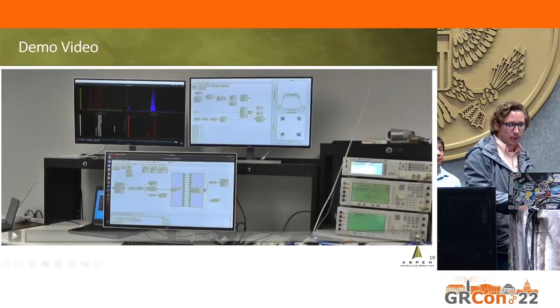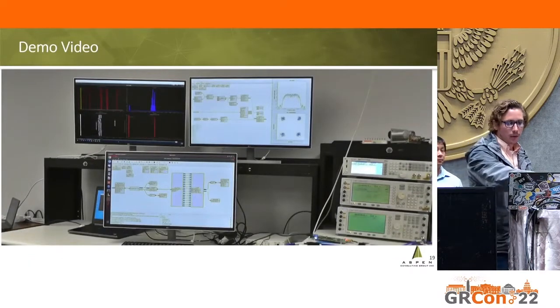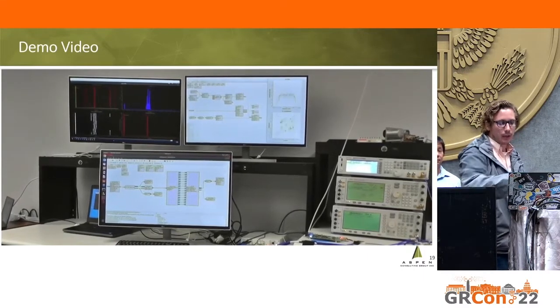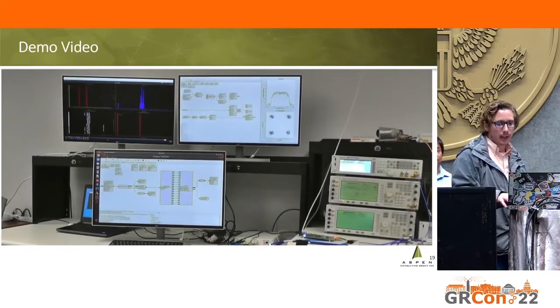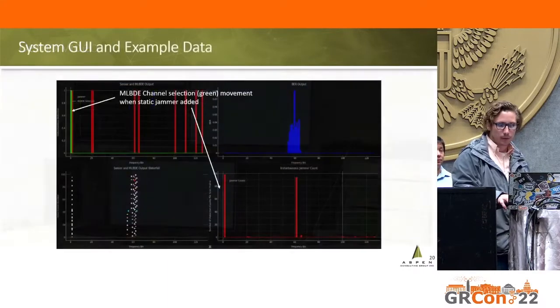And here we could see a short demo. There's another demo that I could show at the end. This is just showing the whole system. If you look in the upper right corner, it's hard to see with this one, but you could see the green line is moving around. The red is the instantaneous jammer detects. The green is the output of the MLBDE. And at the end, I have another video that will look a little bit more obvious.